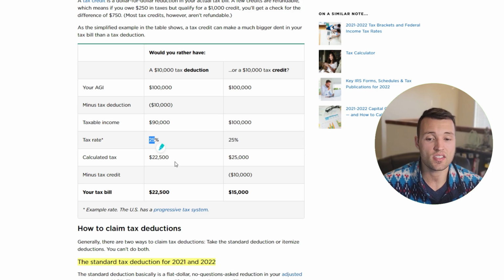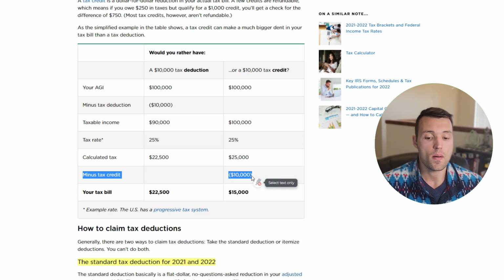Whereas if you look at a $10,000 tax credit with $100,000 AGI, your taxable income stays at $100,000 because there are no tax deductions, and at that 25% rate, that will give you a calculated tax of $25,000. So if you look at $22,500 versus $25,000, the $22,500 is still way cheaper on the taxes. But if you take a look at this tax credit that you get, this $10,000 tax credit, that will then drop your tax bill to $15,000, which is way less than the $22,500 with that tax deduction. So in the end, a tax credit is going to be much better than a tax deduction.